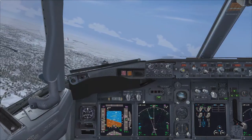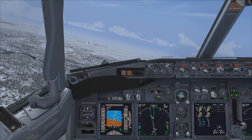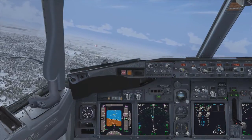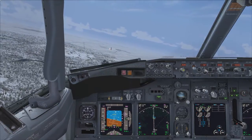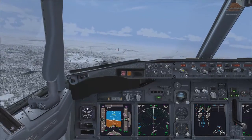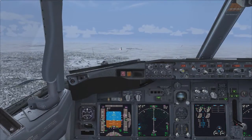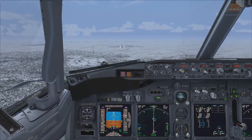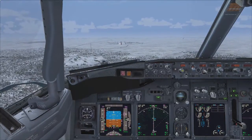And look at that, we rolled out on pretty much a 5-mile final, which is definitely nice. Landing on runway 21 in Spokane. Again, just start trimming it out for ourselves and get it all set up.